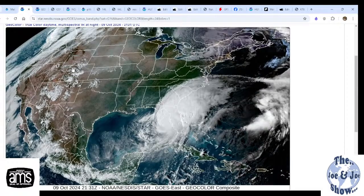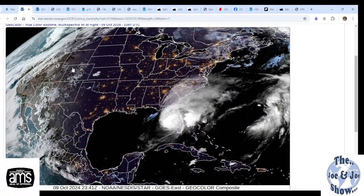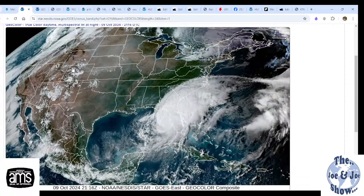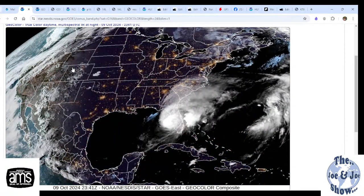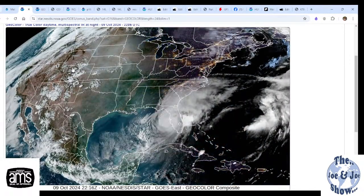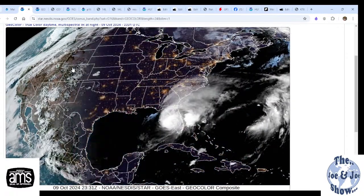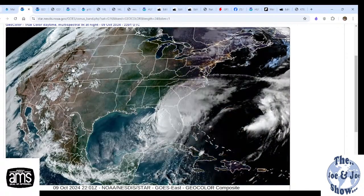Because everybody sort of had, it's a hurricane. Oh my God, look how big it is. It really wasn't all that big yesterday and the day before when it was on its way to maximum intensity. No, it wasn't. But these storms do tend to grow as they move north.